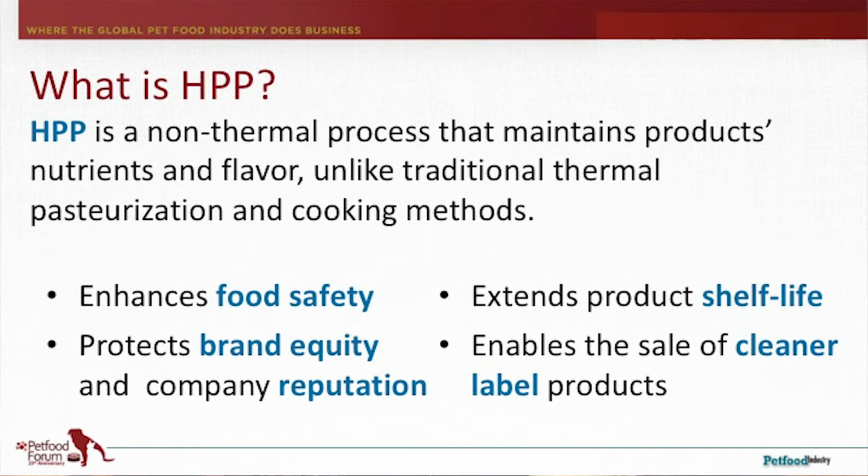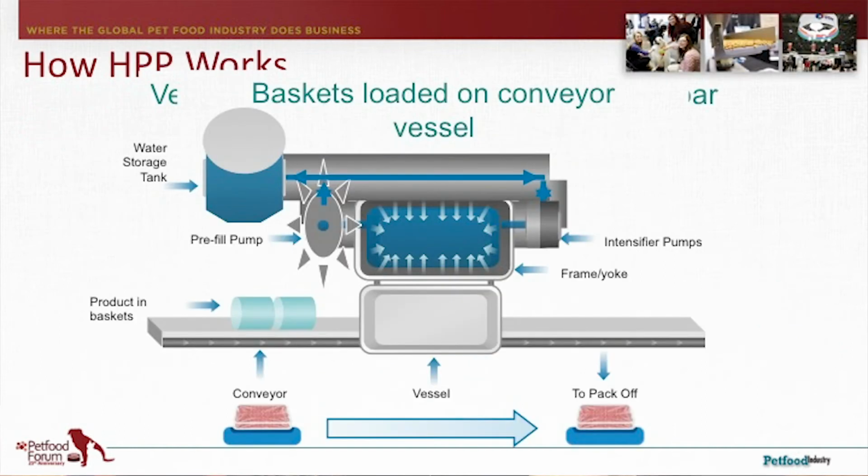Let me just give you a kind of a visual. So for any of you that have not had the opportunity to visit a high pressure processing center of excellence, at Universal Pure we've got 4 locations, so hit me up afterwards if you'd like to learn a little bit more about it.